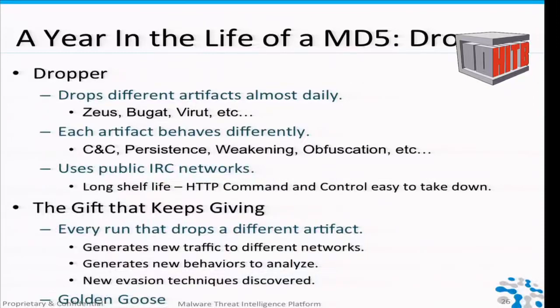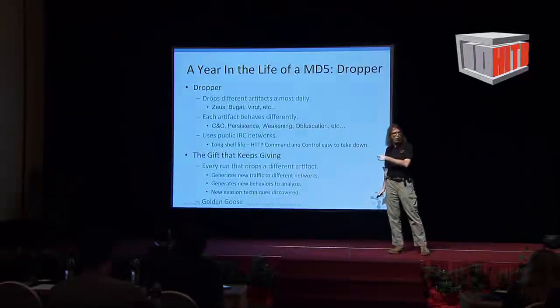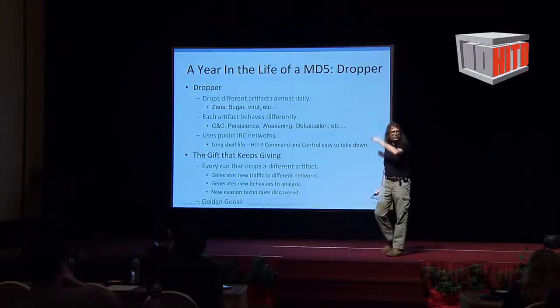It uses public IRC networks for command and control, so it has a very long shelf life. With HTTP command and control, people take down the website and it's gone. But because IRC is on a public network, it's around for a long time. It's the gift that keeps giving. We have new artifacts, new traffic, new behaviors, and new evasion techniques to capture.